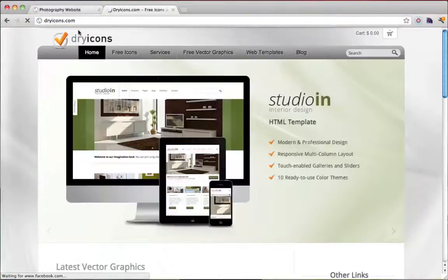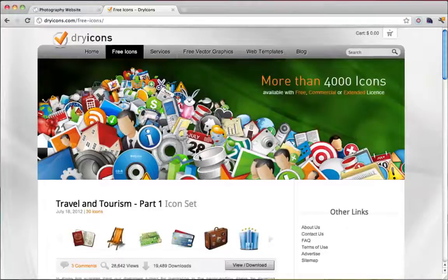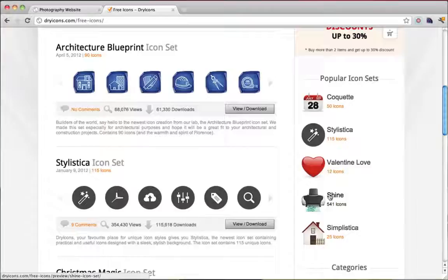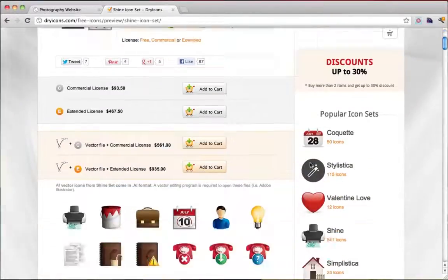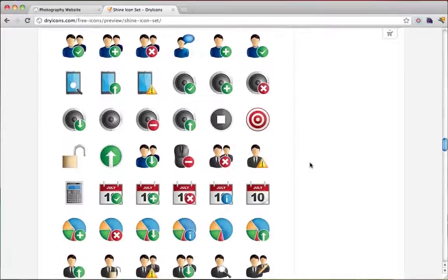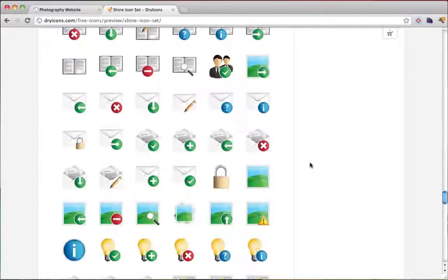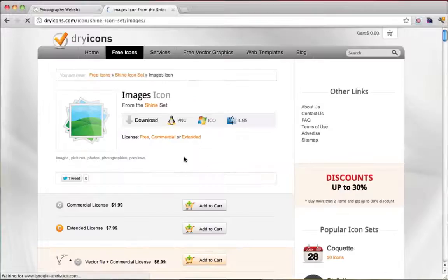So I'm going to go to dryicons.com and click Free Icons. Now when you download an icon here, you have to give them credit somewhere on your website, so just keep that in mind. I'm going to click on the Shine icon, and these are all free icons. I'm going to scroll down and choose an icon that I think would look good for our photography website. Alright, this one looks pretty good, so I'm just going to click on it.